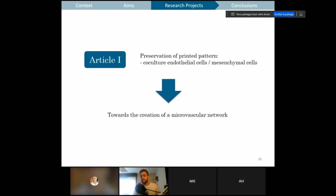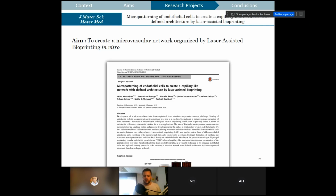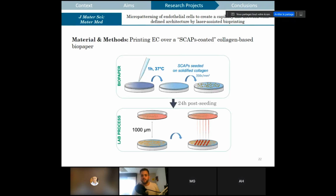So the second step was to get a microvascular network. So Olivier Quéroué achieved this work by using laser-assisted bioprinting. The strategy was first to recreate what we did using the biopaper loaded with mesenchymal cells in order to maintain the pattern through time. And as previously seen, we printed endothelial cells over it.